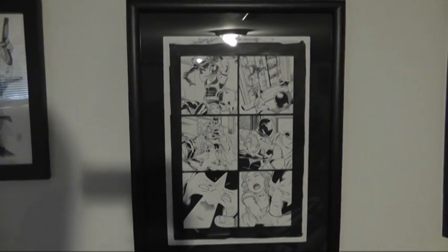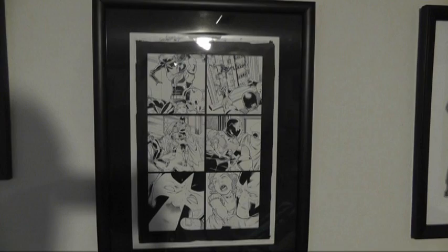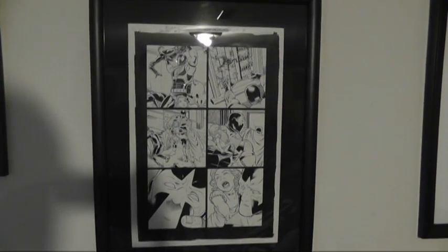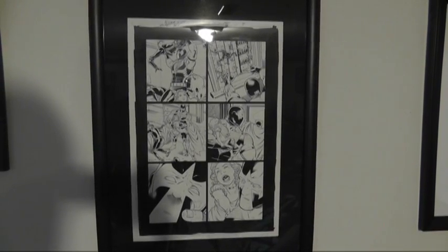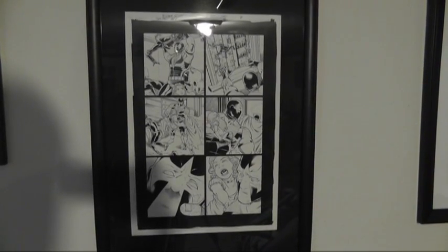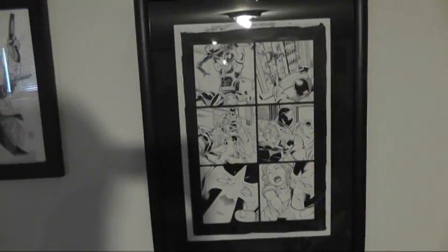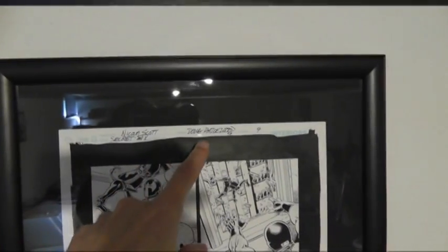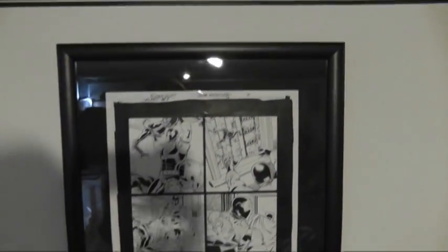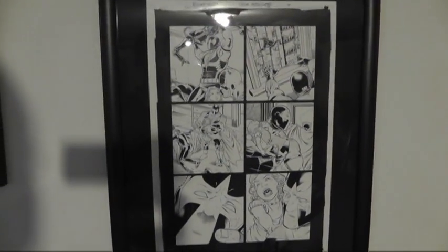This is Secret Six, from issue 9, page 7. This is probably my favorite issue, or one of my favorite issues of Secret Six. Artwork is by Nicola Scott. Let me see if I can adjust my camera here. Hopefully you can see Nicola Scott's name up there, and Doug Hazlewood did the inks on it. I think they probably had the best run of art on this book.